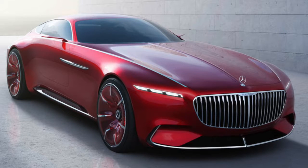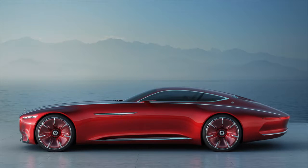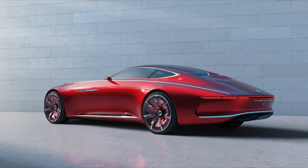Next up, we have the Mercedes Maybach 6. Which is a very, very creative name. Yeah, it's called that because the car is 6 meters long. To be accurate, 5.7 meters. Okay, which is ridiculous. That's just short of 20 feet for a two-door car. Yeah. It is 750 horsepower, all electric. 200 miles of range. It's purely a design exercise at this point.